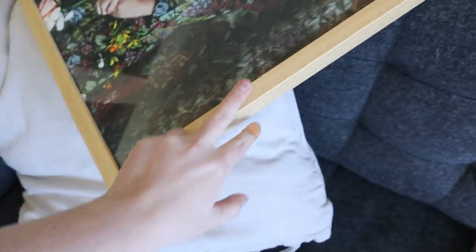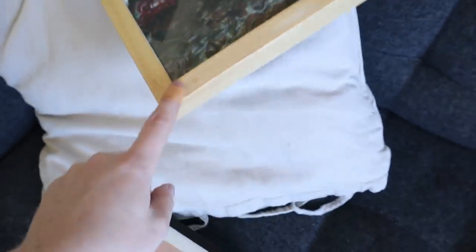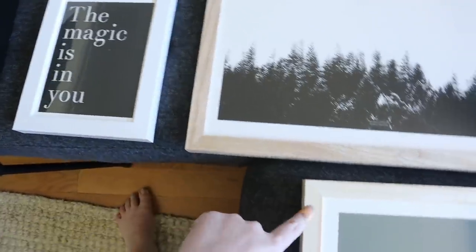This is a very light frame, but this one is more of a warmer veneer. And if I take some sandpaper to it, I can actually lighten up the frame a little bit to kind of mimic these looks.